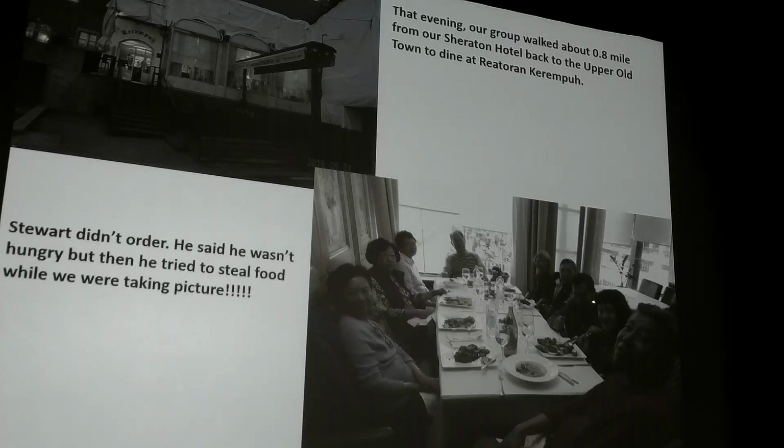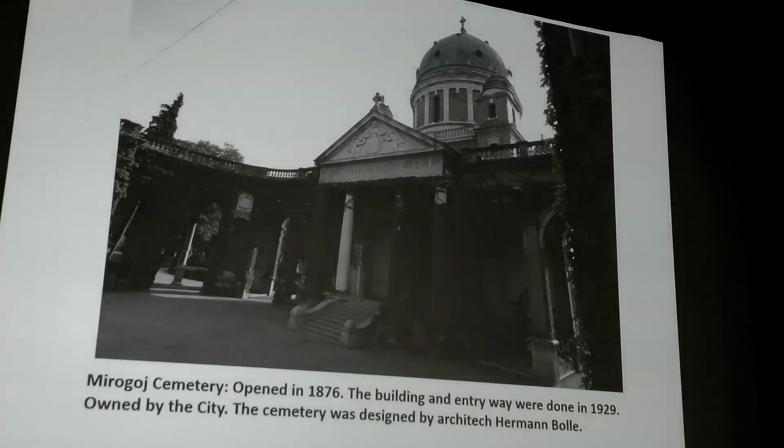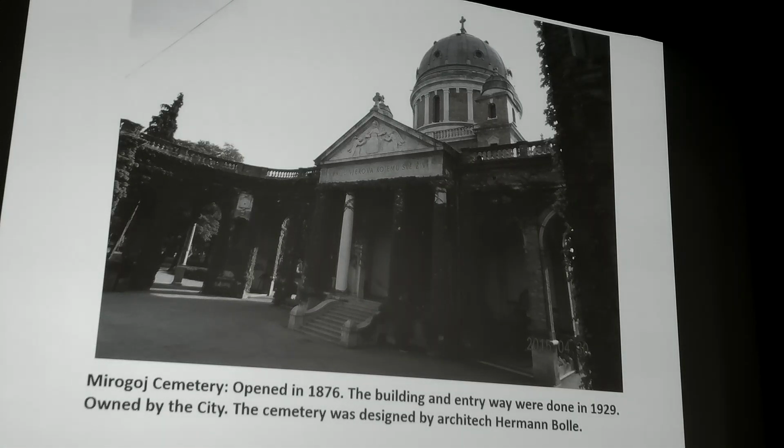My friend, my high school classmate, Stewart, he didn't order. He said he wasn't hungry. However, he was trying to steal food from his wife while we were taking pictures. So, all right.